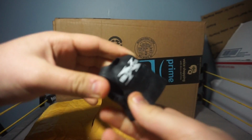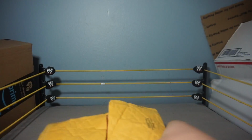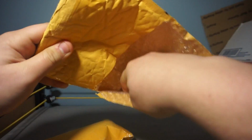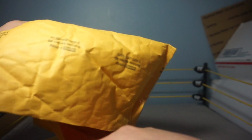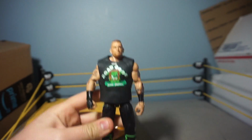It's a figure I've owned before. Maybe you'll be able to tell by the shirt. Let me move this out of the way. I feel like it's kind of messing up my focus. But it is the Elite 26 Road Dogg, and I've wanted it back again for a little bit, but here it is. I'm going to be getting Billy Gunn shortly.